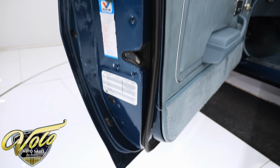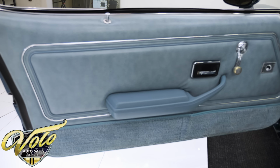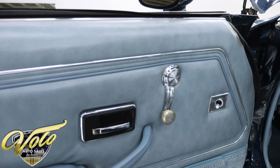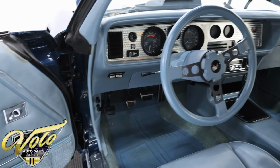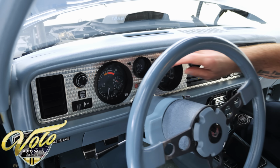The jambs are original. Looks like it was rust-proofed at one time. It has the plugs in the door jambs. Weather strips are still soft. The blue interior looks great with the dark blue. The door panels and armrest, window cranks, all of that's in excellent shape. Really nice inside.